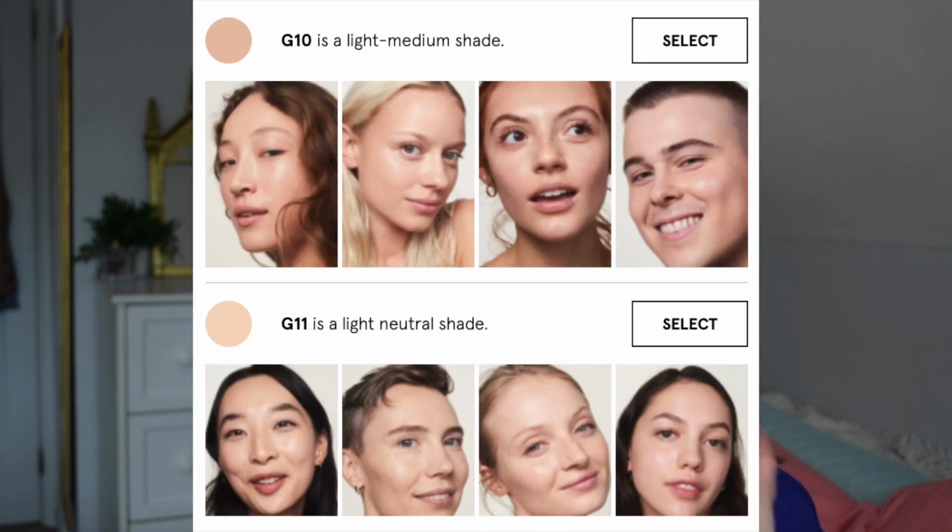Now, based on the website, when you look at the 12 shades, you can put in what your old shade was and they'll recommend one to you. They did recommend G11 to me, but I looked at the pictures that they have. They have 4 models with each skin tone, so you can compare what you think you are. Maybe I just think I'm tanner than I am, but I chose G10 and I thought that would be my right match. I got it and it was way too dark.